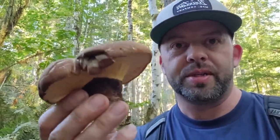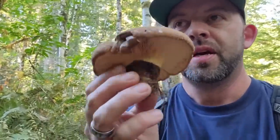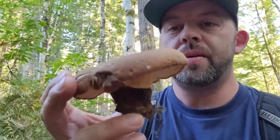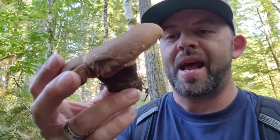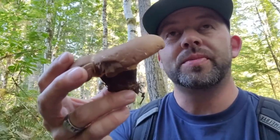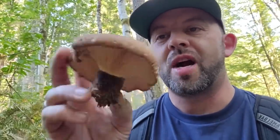Tapinella atrotomentosa, not to be confused with Turbinellus, like the false woolly chanterelle. But this one can be used for dyeing. People really like these mushrooms, so I'm going to take it home and add it to my dyeing mushrooms collection, which is just a pile of mushrooms in the back of my garage that are drying out on some tote lids. So there you go.